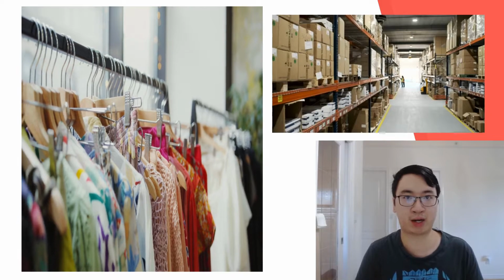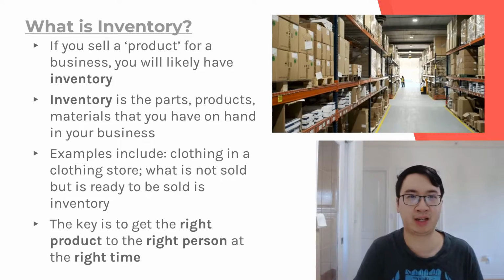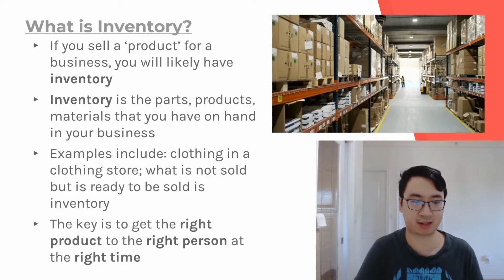And all of this requires careful management, because some individuals might think it's smart to have a lot of inventory on hand, take advantage of those vendor discounts and specials, and buy a lot in bulk. But one thing you'll realize is that inventory requires a lot of cash, especially having a lot of excess inventory. And that's cash that you could be using in other aspects of your business. Now, inventory is something that requires careful management, because the key is to get the right product to the right person at the right time.